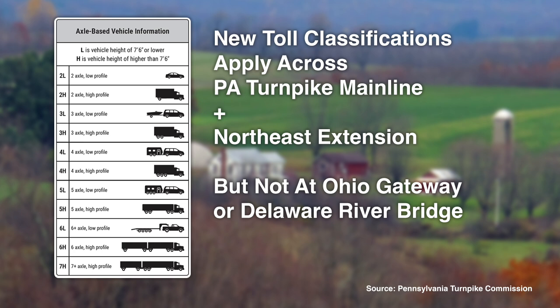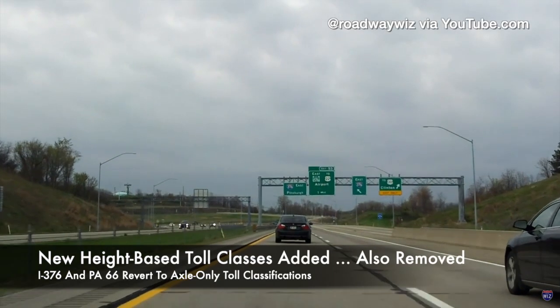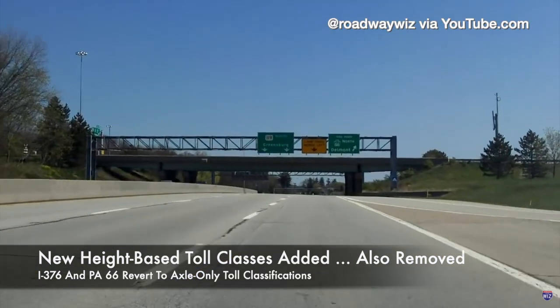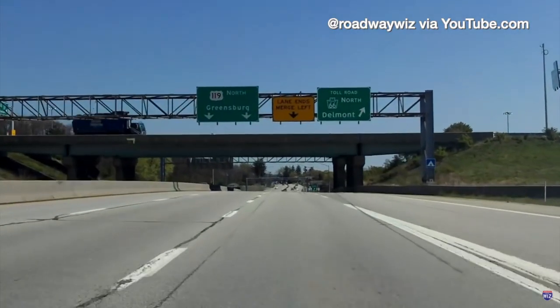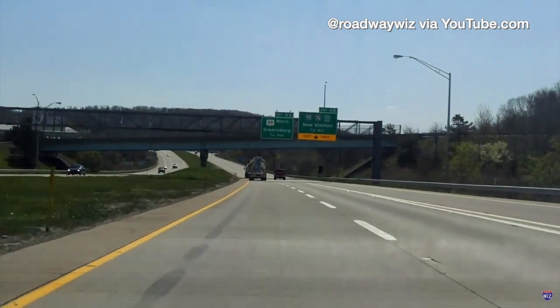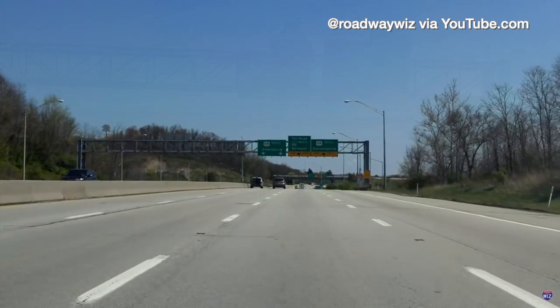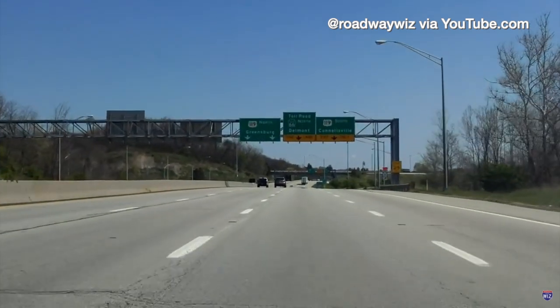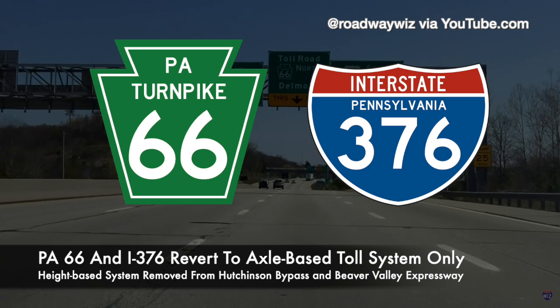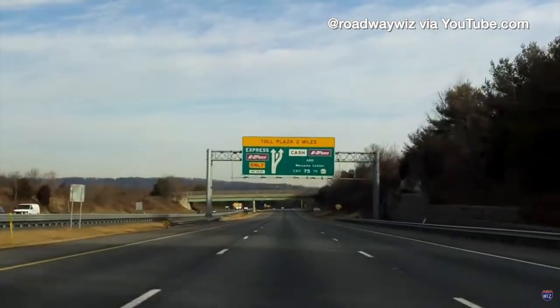This is the same vehicle classification system that has been used on the Beaver Valley Expressway, I-376, and on PA Turnpike 66, also called the Hutchinson Bypass. We say has been used because the classification for both of those roadways is now based only on the number of axles the vehicle has, not the height. The highest axle class on I-376 and PA 66 is now 6 axles, and only 6 axles. These changes only apply to the Beaver Valley Expressway and to PA 66.